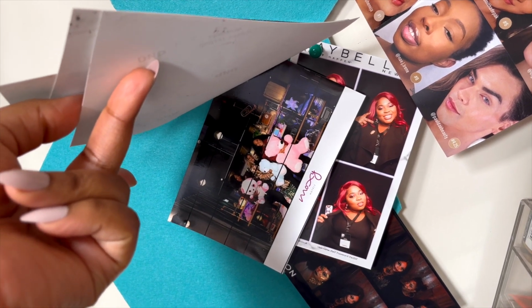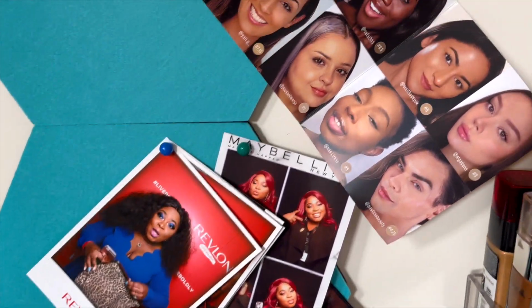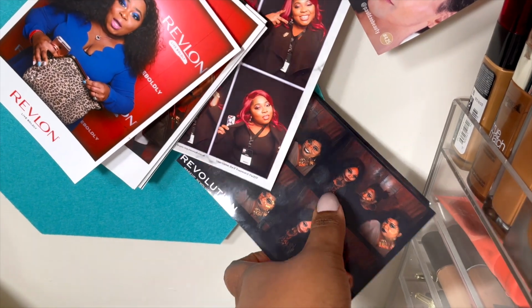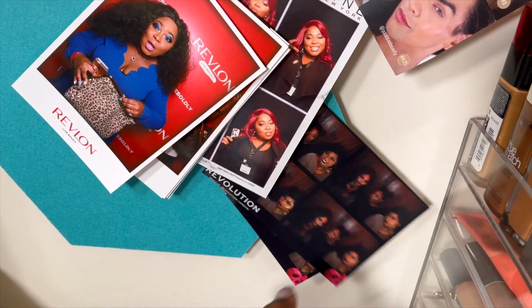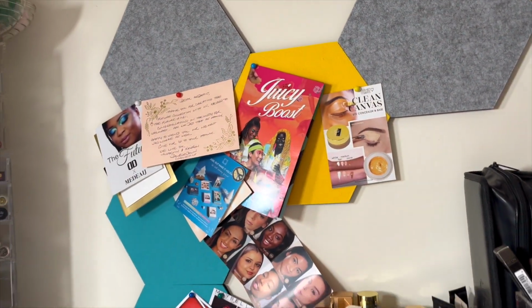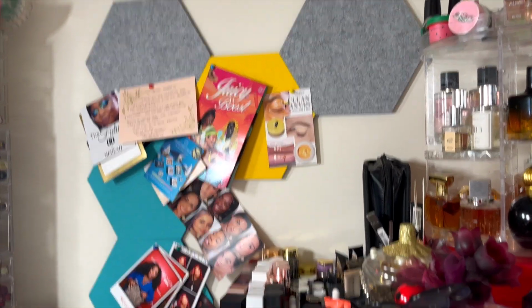And then, at an event as well. And then this is the Maybelline event. Again, a couple of years. And then one of the Revolution Halloween events. So that's Miss Evelyn and Kemi, KK Glamovers. So just some memories, some places where we got pictures. I just like to store some things. So, you know, it's a good memory to have.